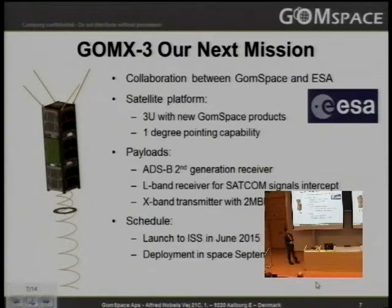And then we have an L-band receiver as well. It's our software-defined radio that will actually look upwards to look at the GEO satellites and see what kind of transmissions they're doing in the L-band. This is going to be launched here in June, and it's going to be deployed in September 2015, as part of the campaign where the first Danish astronaut is going to the ISS. So we are quite proud of that.